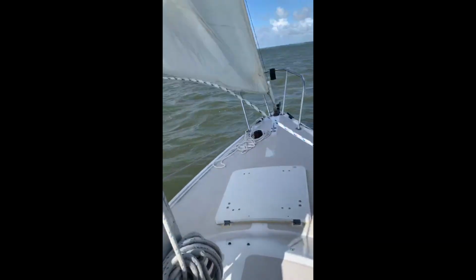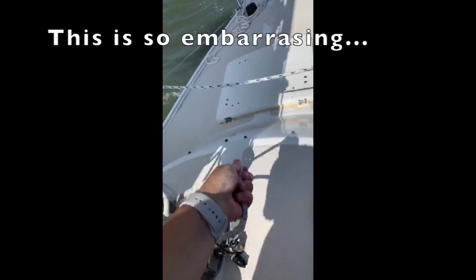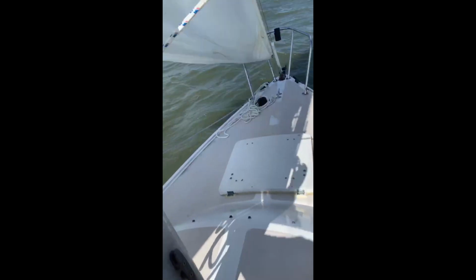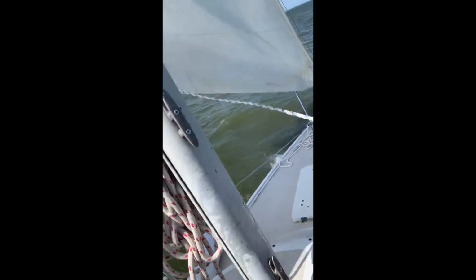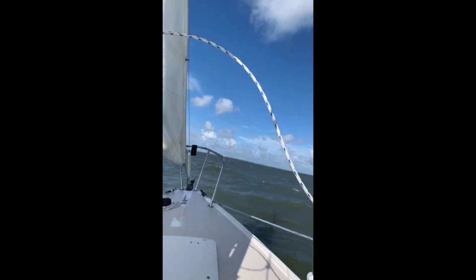Okay, I gotta go, you guys. I gotta put the sails down. Something just broke in the boom. This is so embarrassing. The boom, just something snapped. And I need the jib down first.